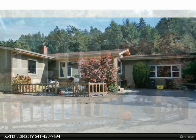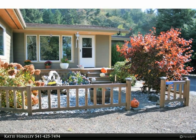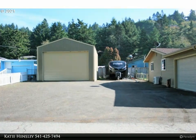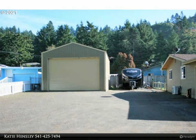Super cute ranch-style home with low-maintenance front yard. Kitchen offers custom cedar/maple cabinets with ledgestone backsplash, loads of counter space, tile floor and eat bar. Living room with fireplace insert, hardwood bamboo flooring throughout.